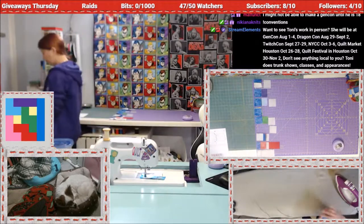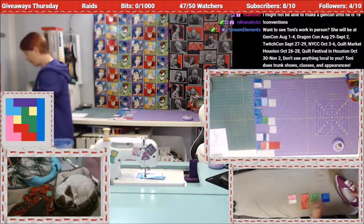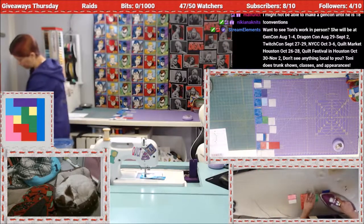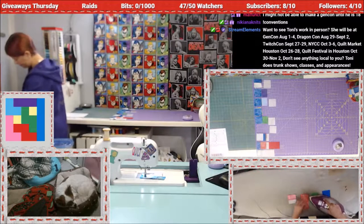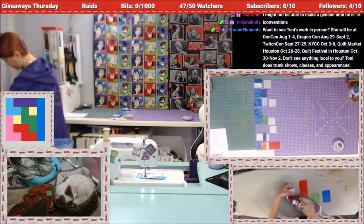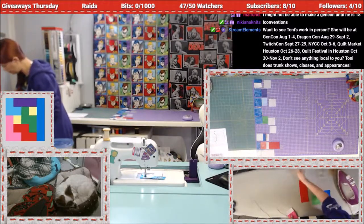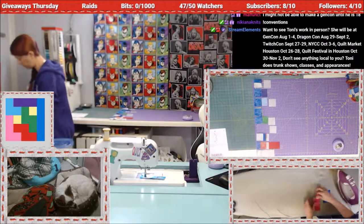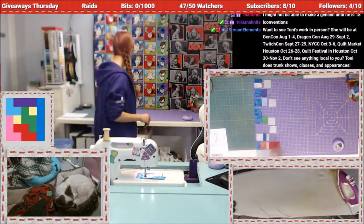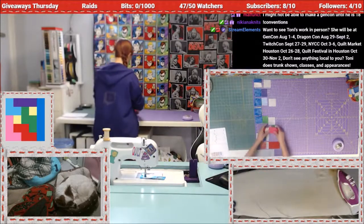Alright, this is row number 6. I have 4 pieces. Oh, this is our first one. We have an odd number. One, two, three, four, five. So, row number 6, I'm going to the left.